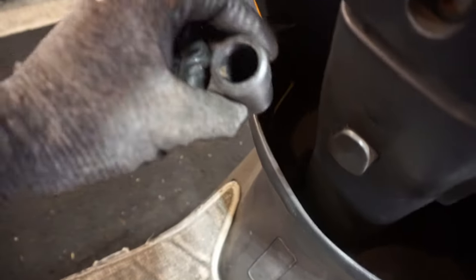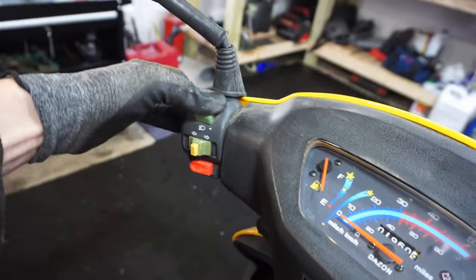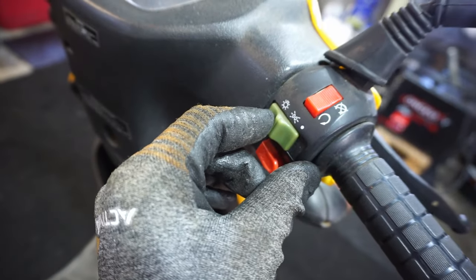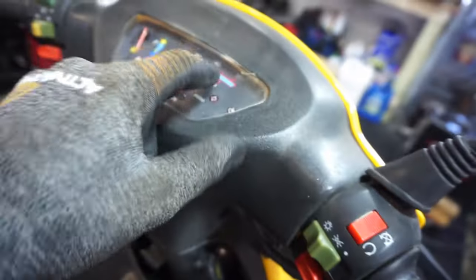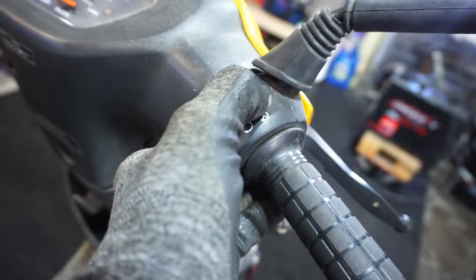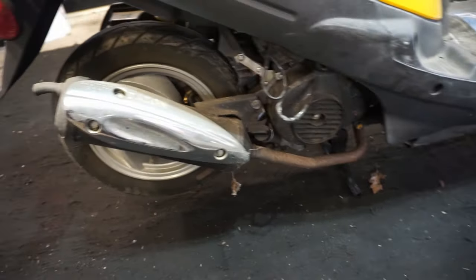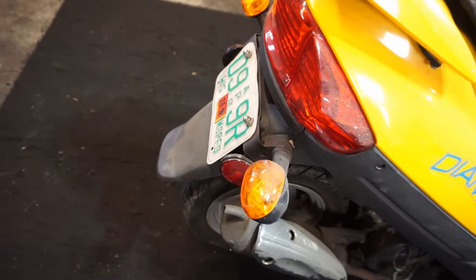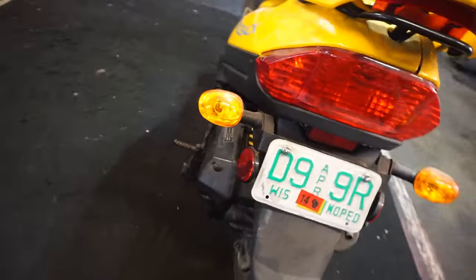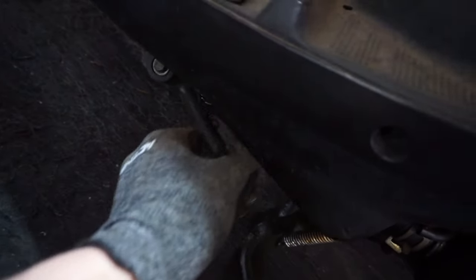What has it got in here? It has a horn, blinkers, high and low for the lights. Actually, I think that might be high and low. What would that be? That might be the gauge lights, actually. An on-off electric start, brakes, muffler still on it, that's good. There's the oil dipstick right there, blinkers are still on it. Yeah, it looks complete. Kickstand is still on it right there.